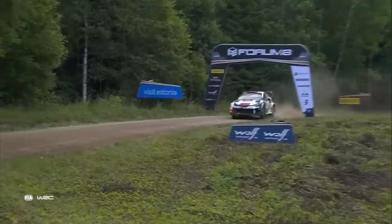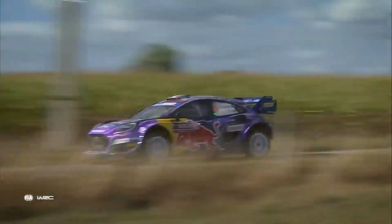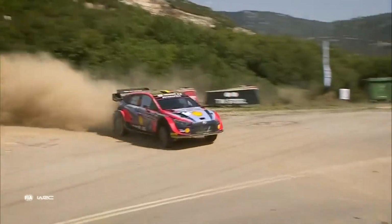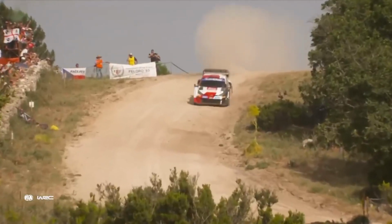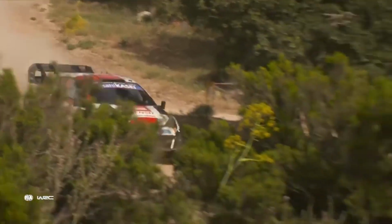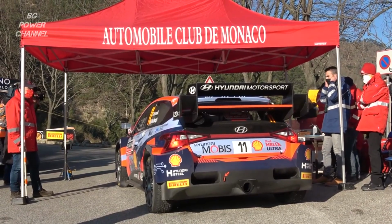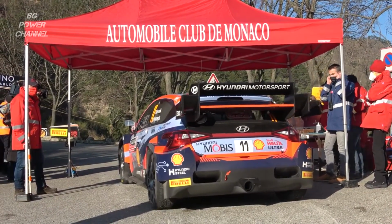Despite that, thanks to their power, the Rally1 cars managed to both match and better the speed of the WRC Plus cars. The Rally1 cars as a result are just as spectacular to watch, and amazingly, apart from when they are in fully electric mode, they are much louder than the WRC Plus cars, especially on the start line, when they have around 500 brake horsepower with the combustion engine and the electric motor combined.